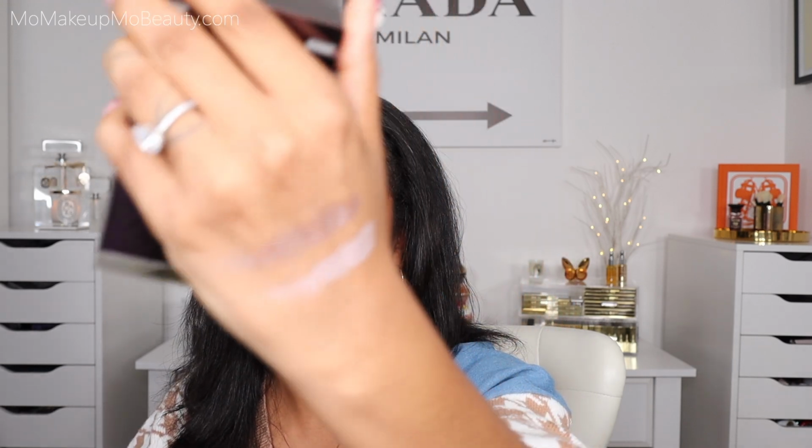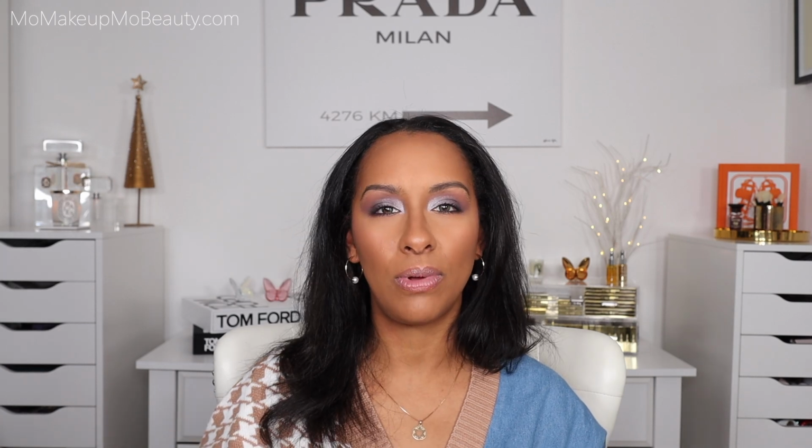Extremely pigmented, zero fallout. It's just so impressive in that aspect, especially because you have shades like these two, where when you look at them, you're thinking, okay, it's gonna be a little bit of speckles going all over the place, but no. The cream just holds everything together. It's a super gorgeous formulation, and the color stories that were curated for these new formulations are very wearable. Things that you constantly want to reach for and create different looks with.